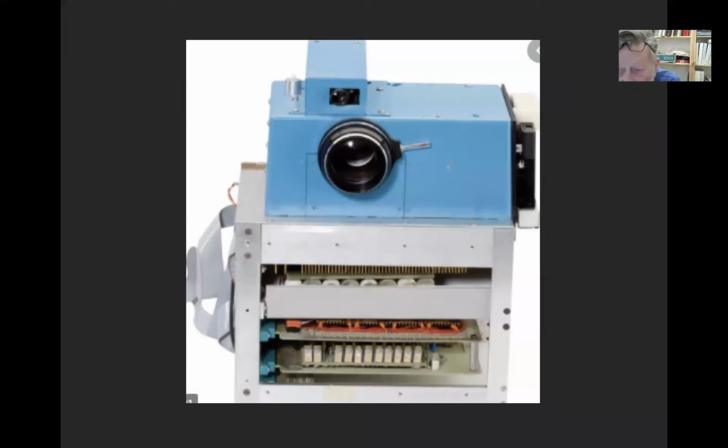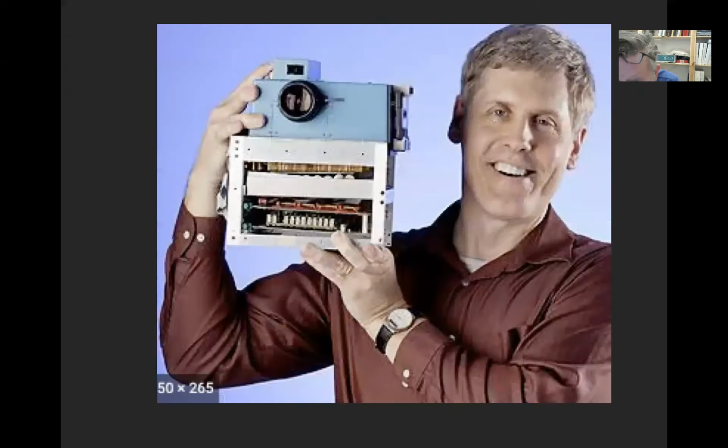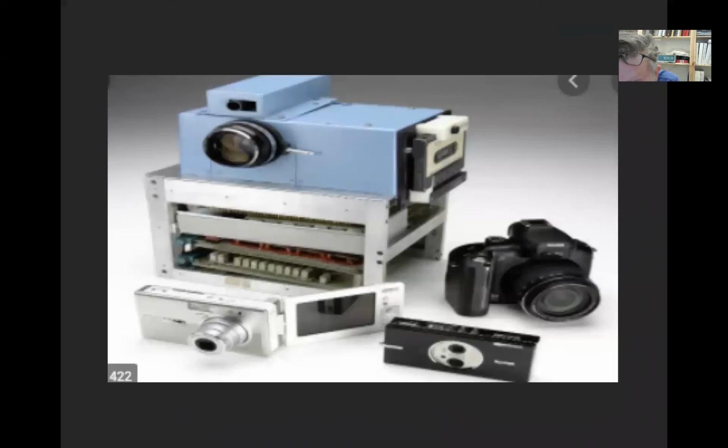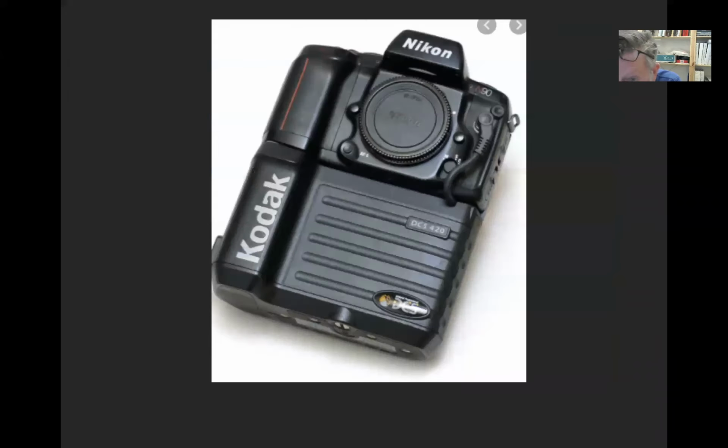This is one of the very first digital cameras. As you can see, it takes a cassette to hold the image on, a digital cassette. And that's how big it was. Convenient pocket size digital camera. And here is kind of a history of digital cameras from the first to point and shoots, little pocket size, and a commercial. And this one takes a memory card, which is 2 megabytes of RAM, I guess.